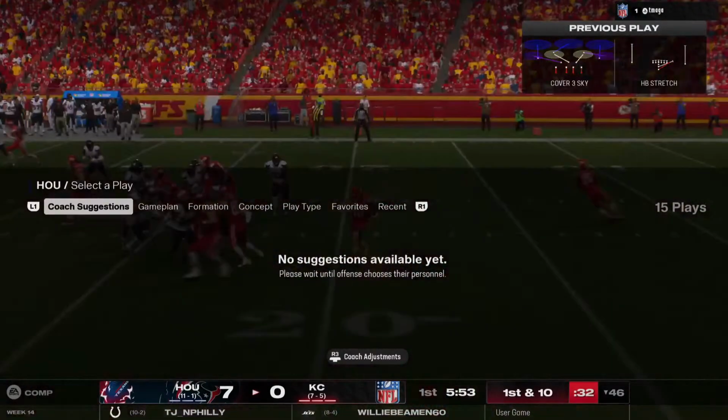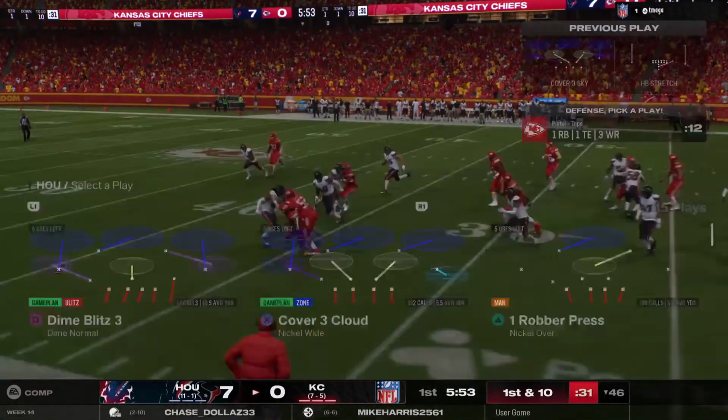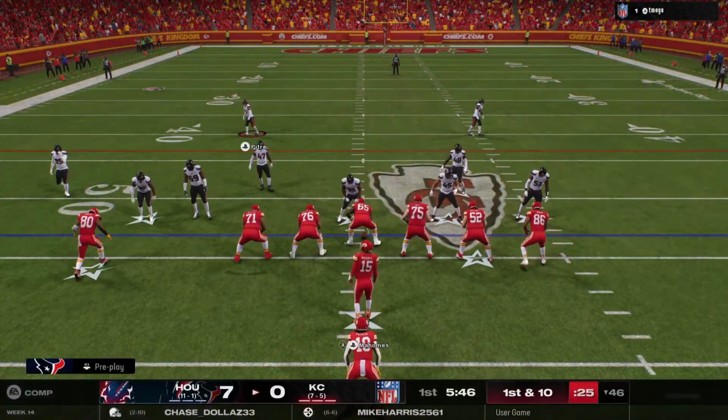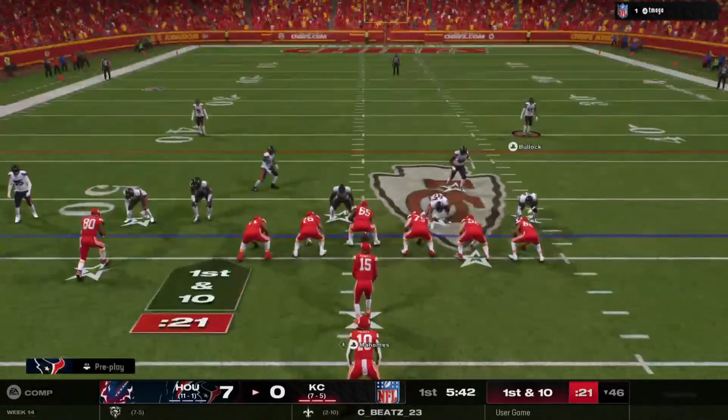One of the best run games in this league, and it's balanced. They can run it inside, and as they just showed right there, do damage on the outside. Great start to the drive. They're up in the neighborhood of midfield after just one play.